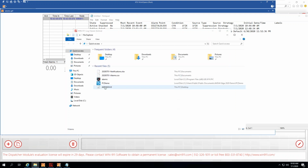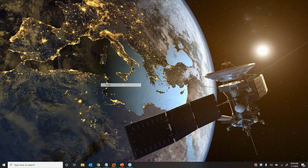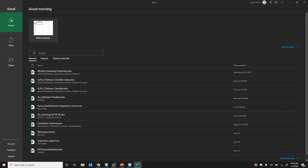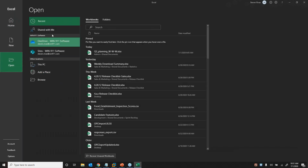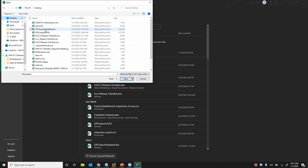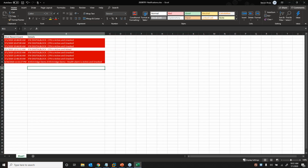And go over here, copy this, minimize, and I have to go to my desktop here. I'm hiding my icons. Go to Excel. Go to my desktop. And you can see here I've exported it, and it retains the color coding. The color coding is helpful so that you immediately know what alarm state it is. If it's red like that, you know it's an active alarm. If it's inverted, you know it's acknowledged, and if it's green, it's cleared. So really that's what it's for.